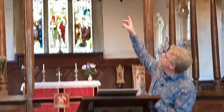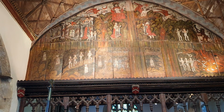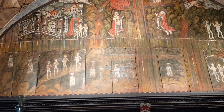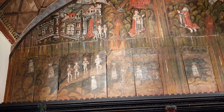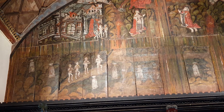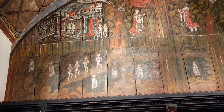I think there is resurrection on this board. I think partly it's as you move from the shrouded corpses into the figures on the path. That's a kind of resurrection going on. And there's also resurrection hiding in the most unexpected place in this. But we'll start with the first of the four last things, which is death.